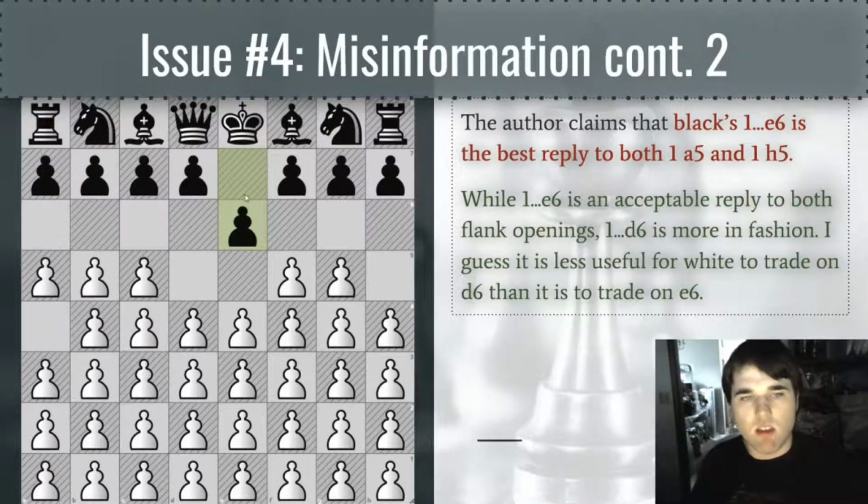So, okay, e6 is acceptable for black, absolutely, it's one of the main lines, but d6 is more in fashion. Against h5, you can play d6, you can play e6, you can play a5. They are most likely to transpose into a separate system, but against h5, I would like to play d6 anyway. So, the book is wrong in saying that e6 is somehow the best, when in fact they probably most likely tie for best with another move that is more popular and more convincing.